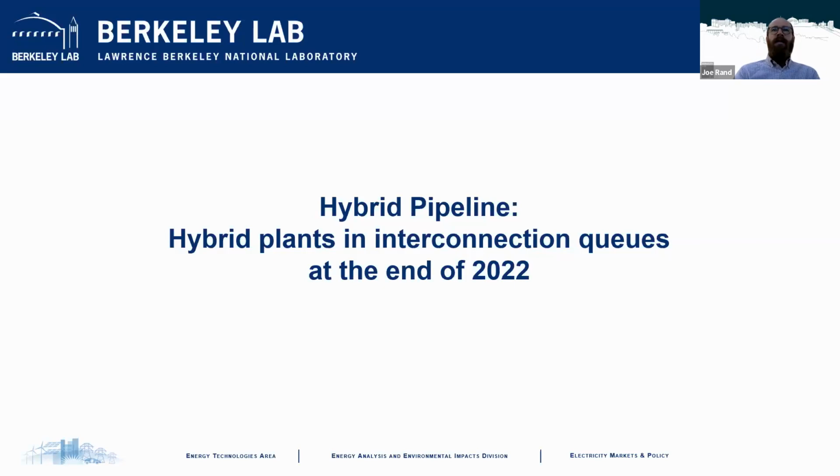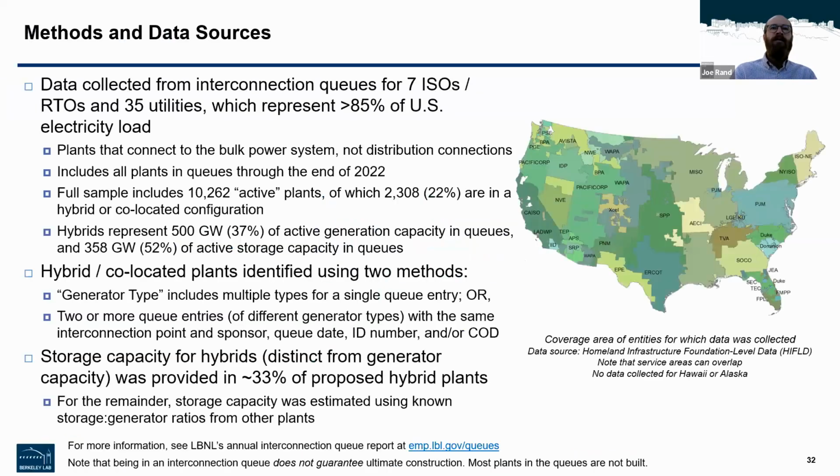So in the next set of slides, I'll be focusing more on the longer term development pipeline for hybrid plants. These are drawn from transmission interconnection queues from grid operators across the country. Now, those of you familiar with LBNL's interconnection queue analysis might see some familiar slides here, but there are some new and interesting insights in particular to hybrid power plants in the next set of slides.